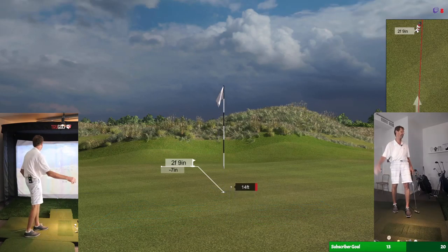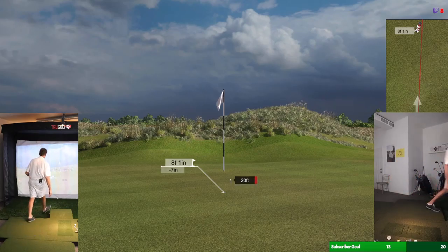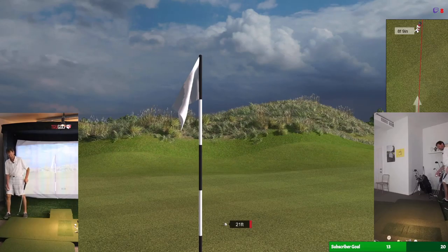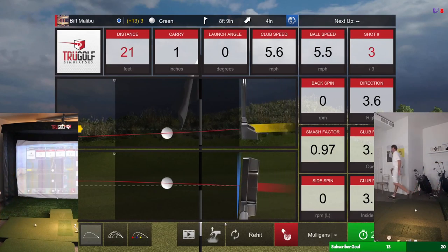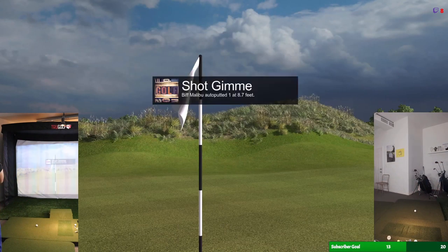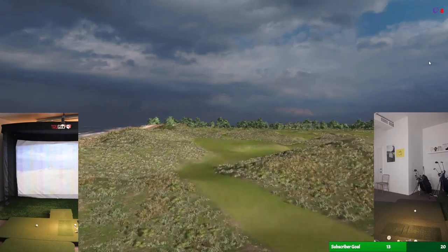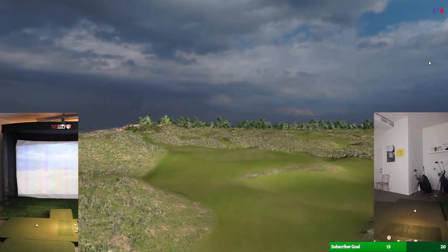Oh, and I pushed it out to the right. Compensating for the left misses, keeps it inside of 10 feet. Good par, wins the hole. All right, so I'm up one now, going into the ninth hole. You or me? I think it's going to still be me.